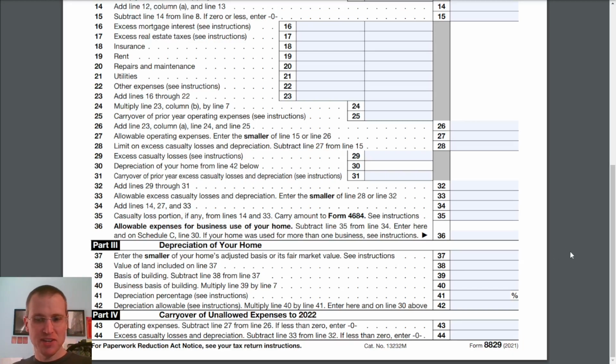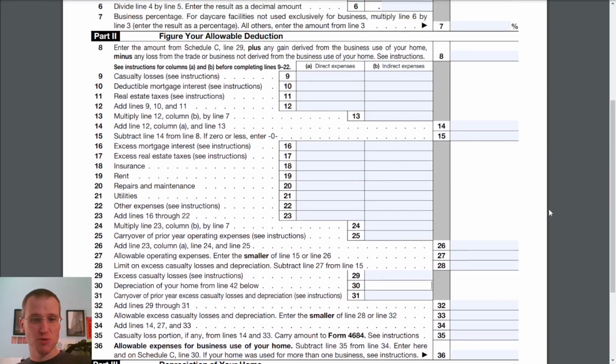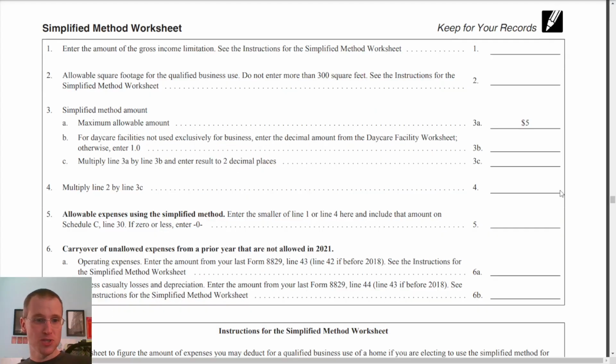So this is kind of an interesting thing that most people don't really think about when they start a business. In a business like we talk about on this channel, where we are just storing sealed product, the square footage that we're talking about, like I said, 20 square feet in my house, is probably a pretty big overestimate. It may be closer to 10 square feet. And so you have to kind of decide, is going through this whole worksheet worthwhile for you? Or will you do the simplified method, claim $5 per square foot for some number of square feet?